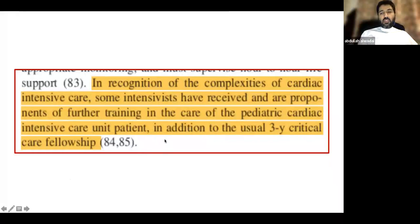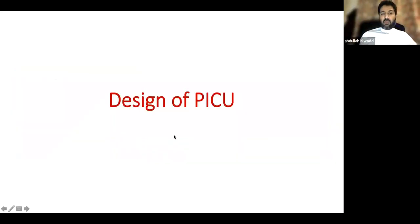And because of the recognition of the complexity of cardiac intensive care, some intensivists choose to receive more training in the cardiac side, so they become pure cardiac intensivists rather than general pediatric intensivists.